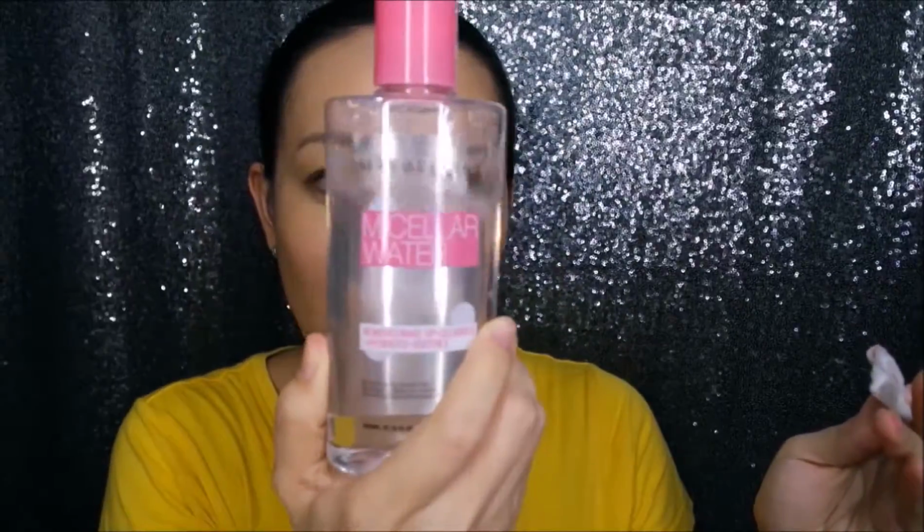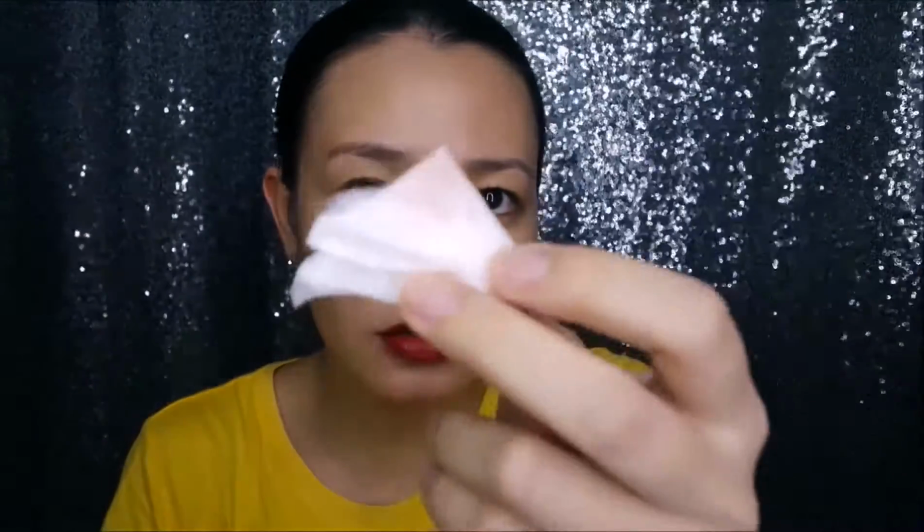Where is my makeup remover? So, let's remove it. I just use the same cotton pad that I used earlier.